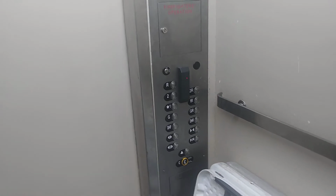It's a pretty vintage elevator. Matte vandal resistant fixtures, capacity 400 pounds. There it goes, and that'll be it.